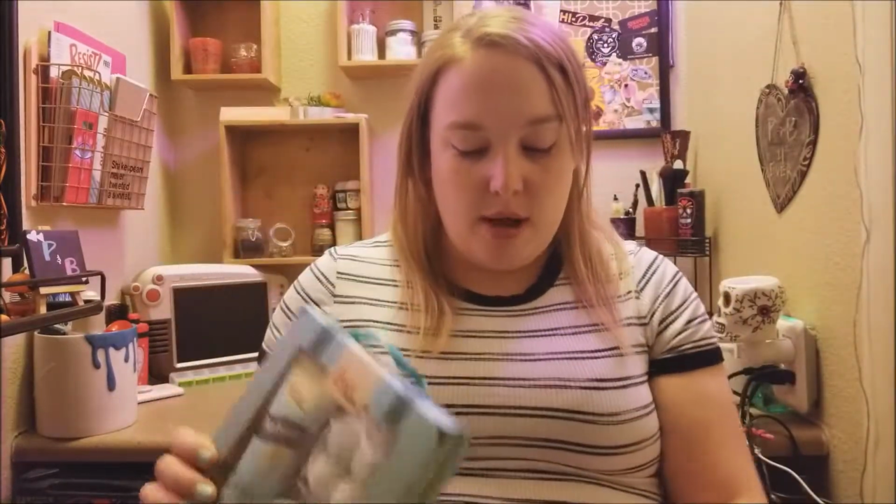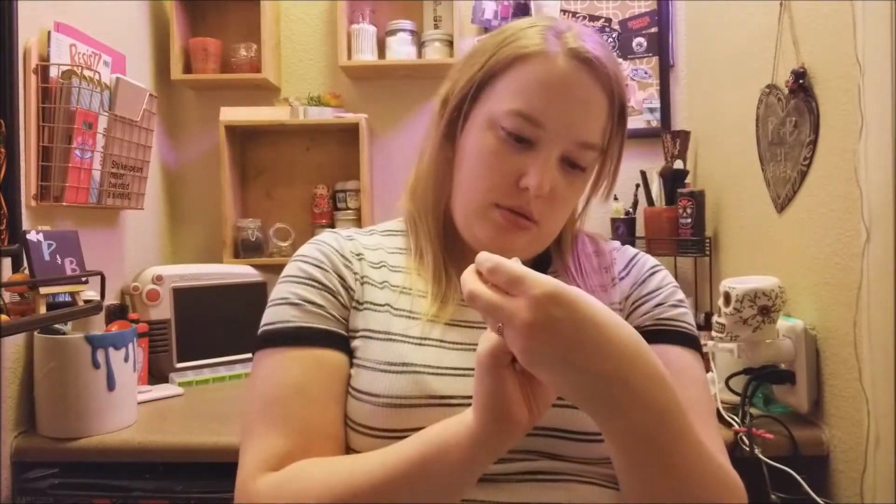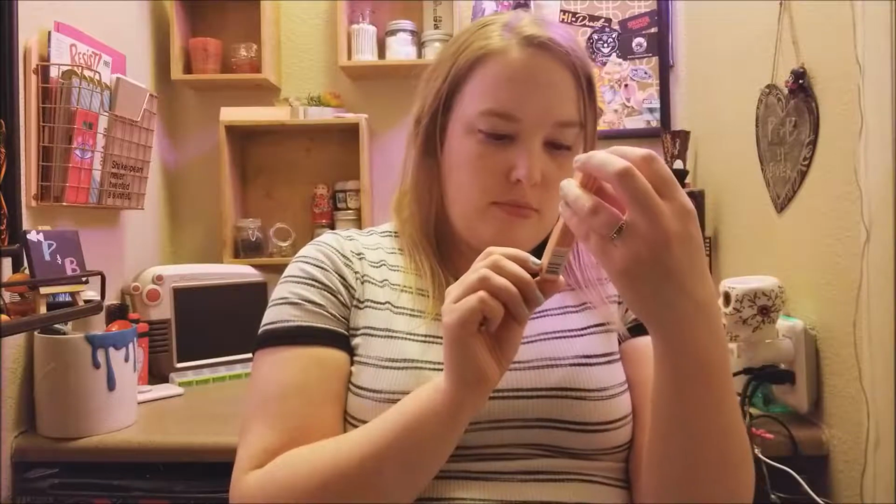They have 3 different scents. They have Sweet and Clean, which I got quite a few products from, Original Bubble, and what is this one? Oh, Sparkling Sorbet. So this isn't all that they had. They had so much stuff. I'll just show you what they had.